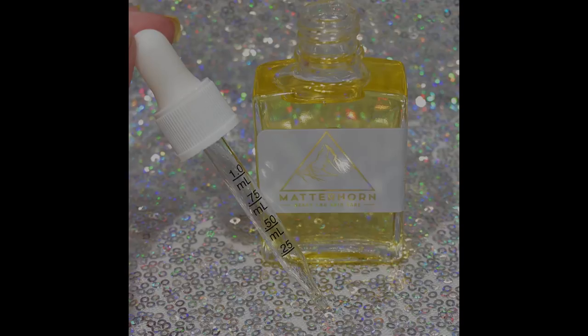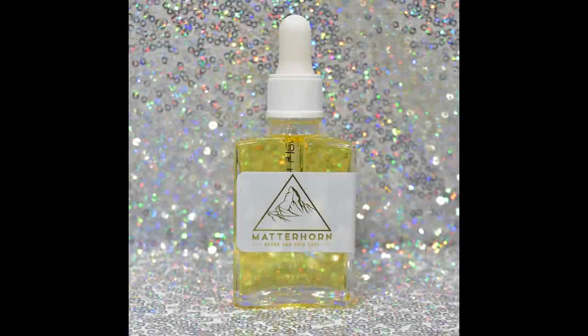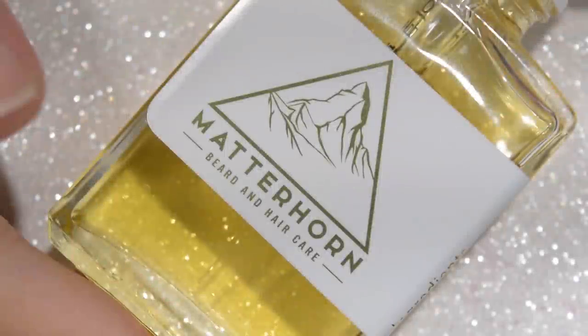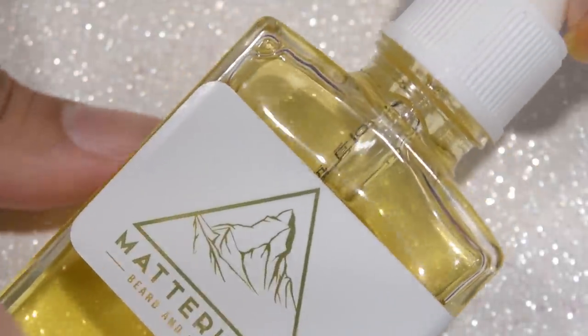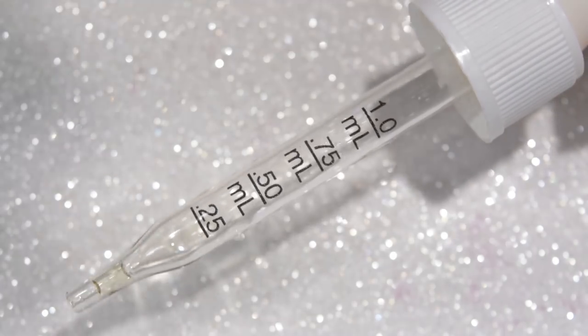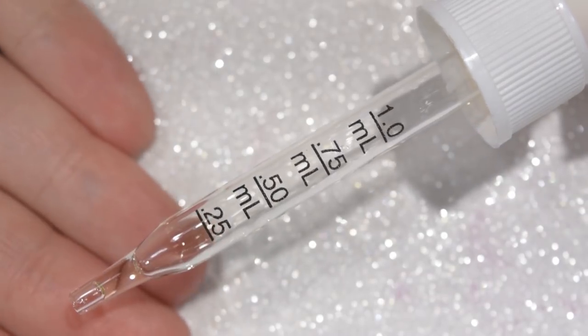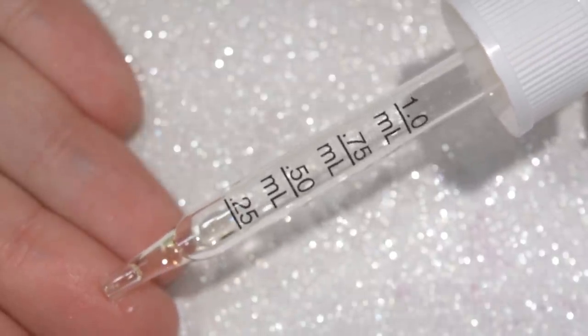This next item is an oil, and it is from Matterhorn. It is called Spellbook. It's going to sell for $11, and it comes in a 1 ounce glass jar container. It can be used on hair, your skin, or your beard. Its fragrance is a blend of plum, amber, suede, cauldron smoke, vanilla, cashmere, and a hint of cotton candy.